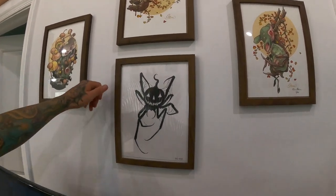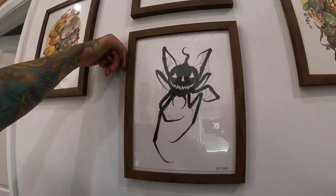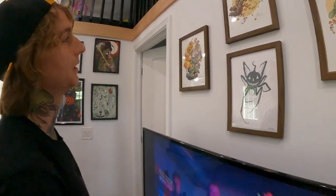Yeah, then I got this Ryan Murray piece. I think this is my favorite piece in the whole house. It's just so cool. I want to get a tattoo based off it, just with like a colored pumpkin, but the legs are just so cool. They kind of look like scythes. That's why I love them.